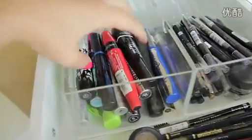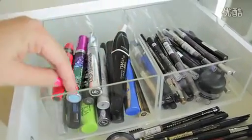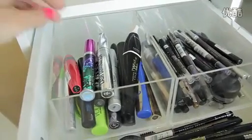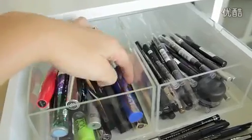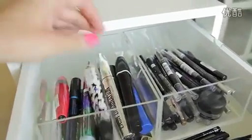So in here I have far too many mascaras than is humanly acceptable, really. As you can see, a total mixture: I've got some Bare Minerals, I've got Revlon, this is a new Bourjois one I've been trying out, Collection 2000, Armani, Lancome, Star, which is my favourite.